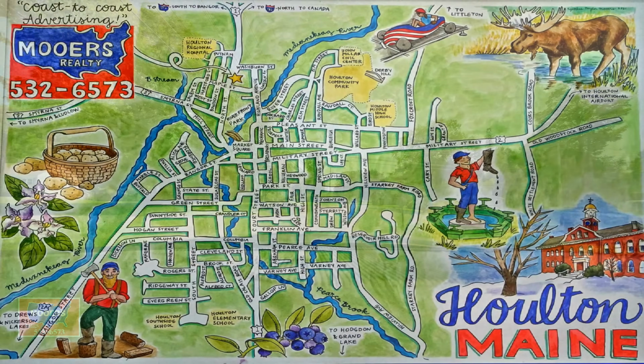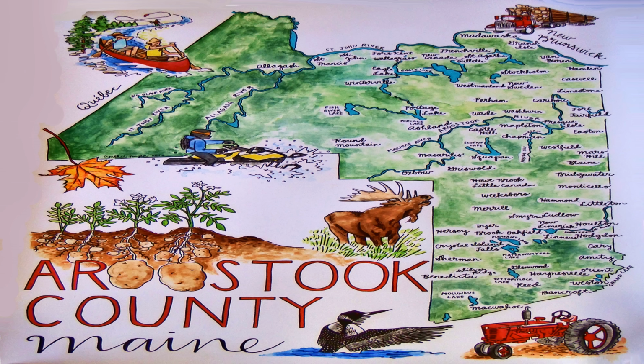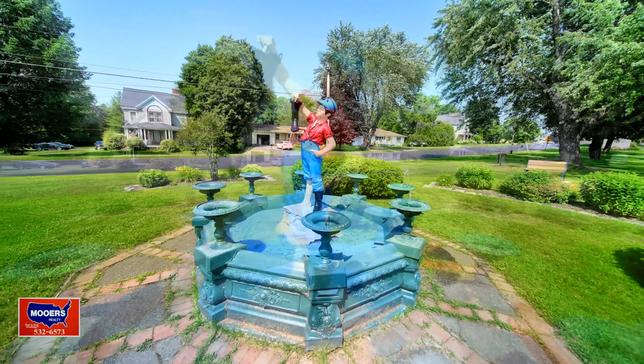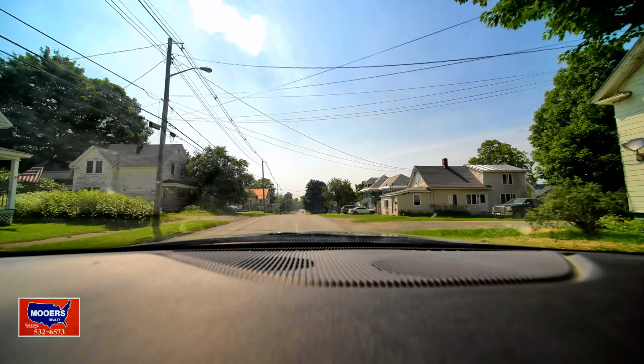Welcome to Houlton, Maine, the county seat for Aroostook County. What's so great about Houlton, Maine? Well, Interstate 95, US Route 1, Route 2, Route 2A, all are at the crossroads here. Have an airport, major hospital, there's a Walmart. It's a friendly, safe town.